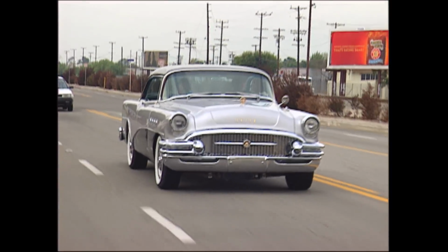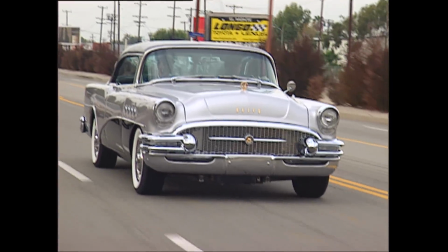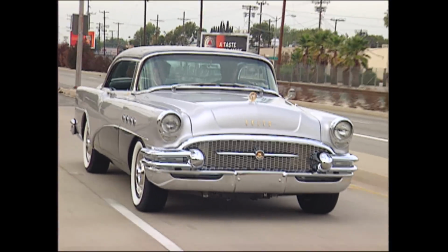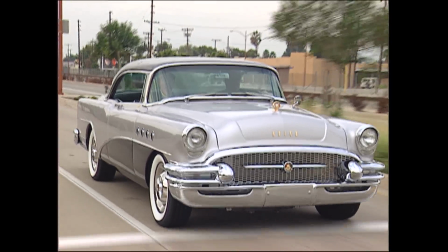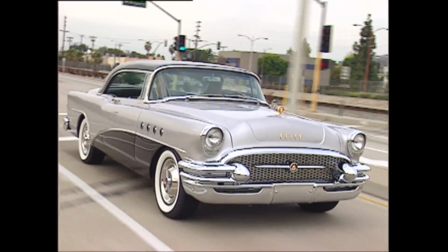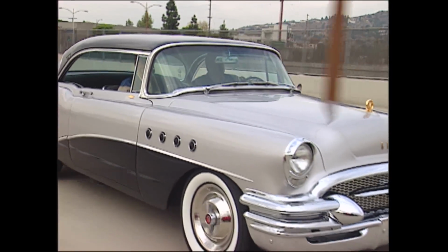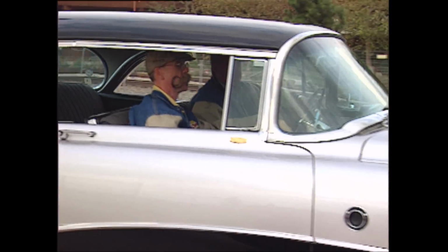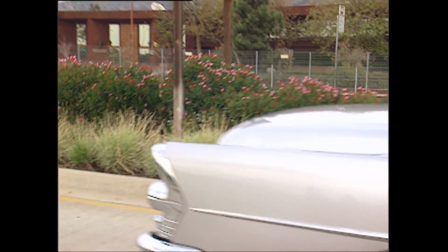So this thing had power windows in its stock? Oh yeah, all this is exactly as I got it. Yeah, this was their top of the line model. Roadmaster Riviera. This was not a cheap car. No, it wasn't. And you're right, it was back when Buick was Buick. Oh yeah.